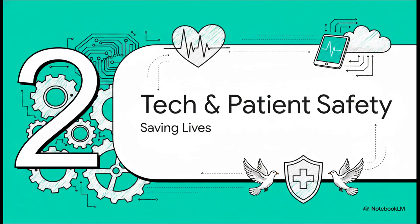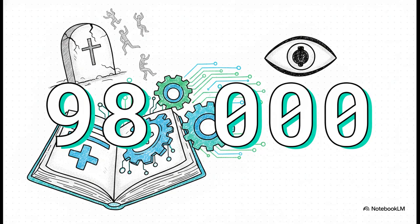Moving right along to section 2, technology and patient safety. Because this evolution wasn't just about making things more convenient. It was desperately needed to save lives. Here's a number that is going to stick with you. 98,000. Back in 1999, there was this groundbreaking report published called To Err is Human, and it revealed a somber truth, that up to 98,000 people were dying each year in hospitals from entirely preventable medical errors. It was a massive wake-up call for the industry to start leveraging technology for patient safety.